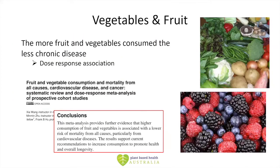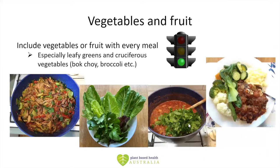So our third and fourth food group, vegetables and fruit. And there's really just absolutely no doubt that the more fruit and vegetables you consume, the better your health. And there's plenty of science to back it up. And in most countries of the world, people know that eating fruit and vegetables are healthy, although those with diabetes might be told to be careful of the fruit. We recommend that you have vegetables and fruit with every meal or even in between meals.